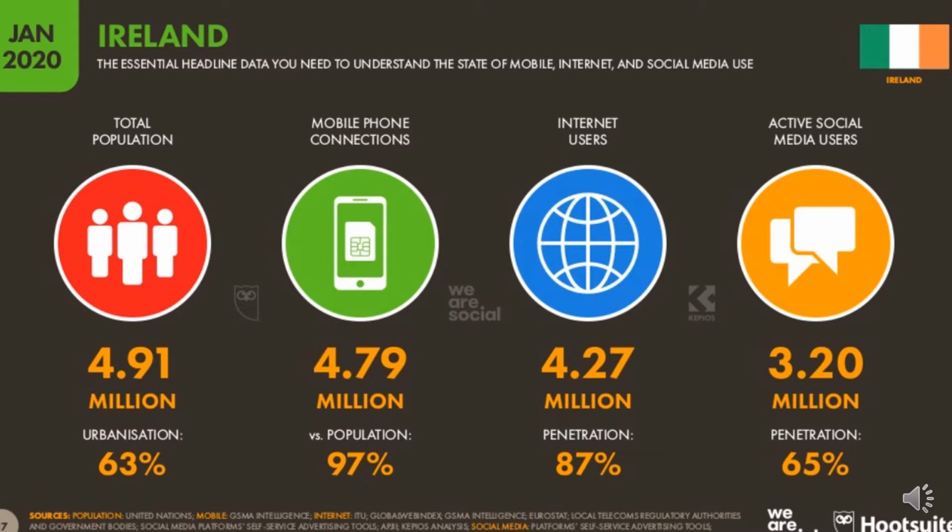As an internet user stat, 87% of Irish people will be deemed internet users, so they have access to it on an ongoing basis, be it through broadband, be it through their mobile phone, etc. And in relation to social media users, we're talking about 3.2 million, so 65% of the population of the country are social media users. Again, as I said previously, that's all types of social media, from Facebook through to things like LinkedIn, and for the younger generation, things like Snapchat, Instagram, etc.